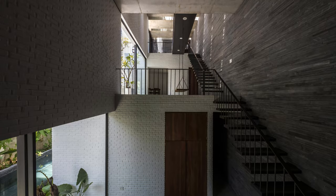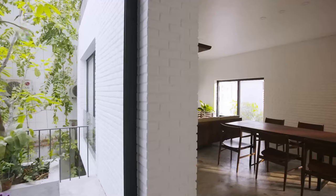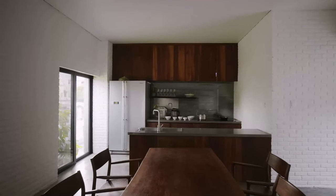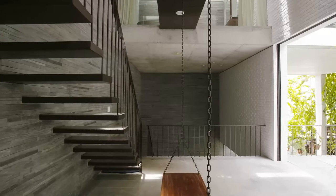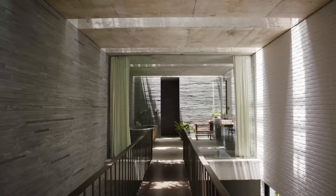Right from the foyer, a staircase leading to the first floor seamlessly integrates the living room, kitchen, and entertainment area, complete with a swing that the children adore, where they can unwind to the melodies of nature. Large windows and doors flood the space with natural light, offering panoramic views of the lush surroundings. Every corner of the house is adorned with greenery, while skylights crafted between ceiling intervals allow sunlight and moonlight to filter through, illuminating the interiors with a gentle glow.